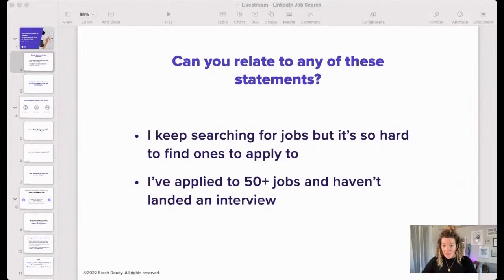All right. I'm seeing some of you say you've applied to more than 50 jobs. Okay. And some of you are also saying, yeah, you are spending a lot of time on job sites and you are not finding any to apply to. Okay, Chrissy said you've applied to 200 jobs at least. Some of you said you can relate to both of these things. Josie said applied to more than 50 jobs, applying but not hearing back. That's Karen.